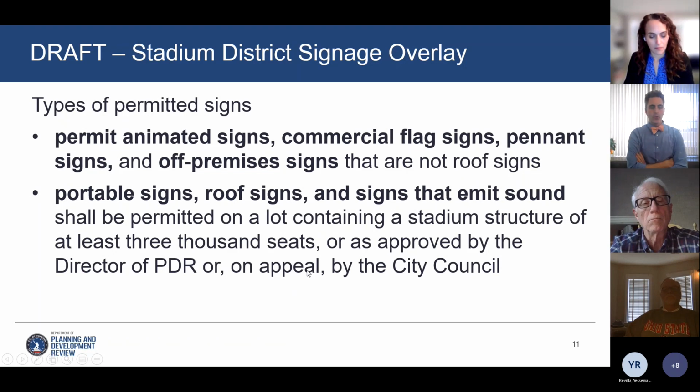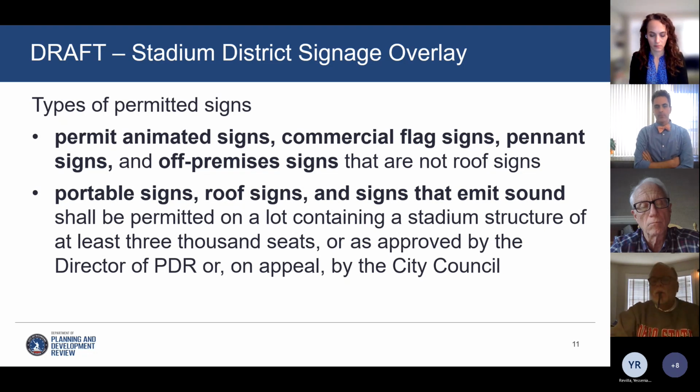Thanks. As far as signage goes, one of the things that we did not want to change with TOD is the amount of signage that would be allowed throughout the district. Throughout all properties that have the TOD zoning, we did not feel it was in the best interest in terms of health, safety, and welfare of the city to permit additional signage throughout TOD. So instead, we are looking at an approach that provides an overlay district to allow for additional signage in and around the stadium and the Diamond District.